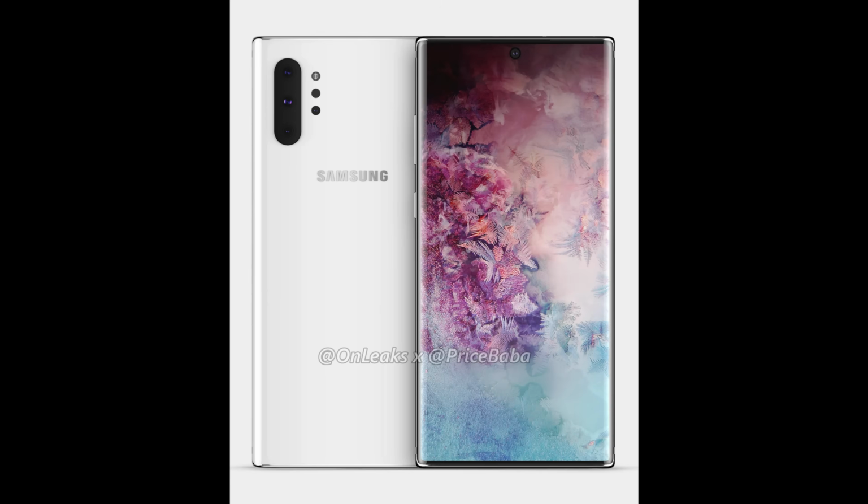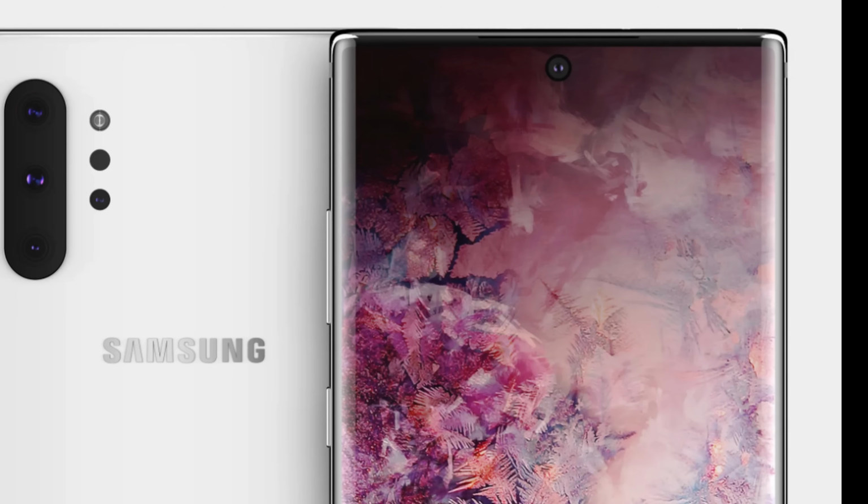On the front of the phone, you'll get 1 camera. There was a rumor that you'll get 2 cameras on the front, but it looks like you're only going to get 1 single camera, whereas the S10 Plus has 2 cameras. The Note 10 only has 1 camera, so you're going to lose that TOF, again, the time of flight, which improves live focus photos, but shouldn't be a huge deal. Hopefully they improved it with software, but regardless, it only has 1 camera on the front.